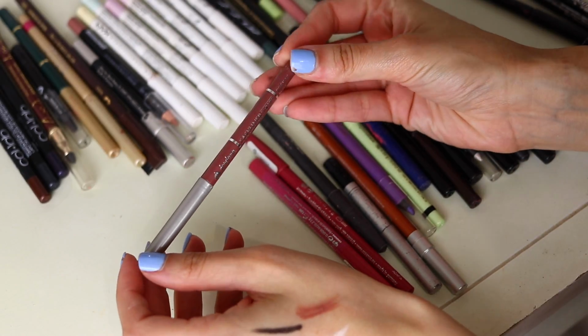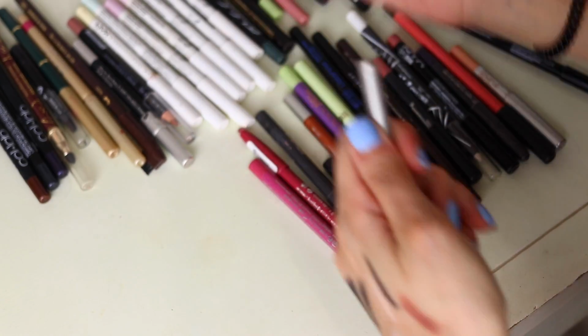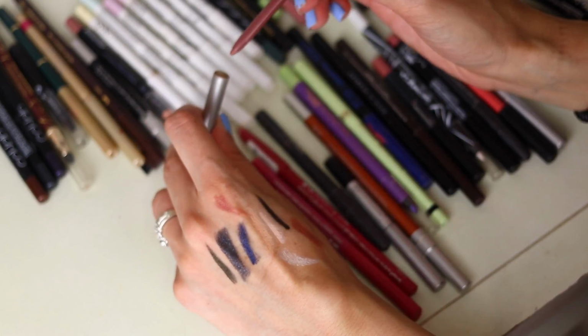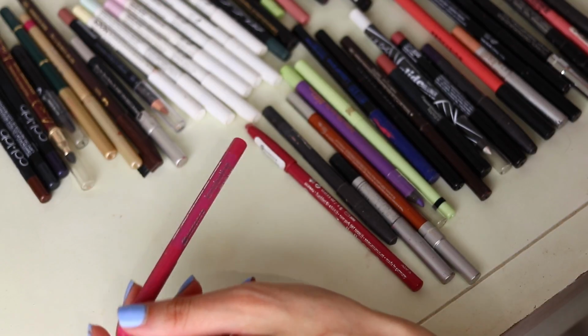This is another Jordana lip liner. I forgot to show you guys this one. Yeah, this is Rock and Rose, another favorite shade. It's just the perfect pinky brown nude. Definitely keeping this one. This is so nice, honestly, to just go through all my pencils and finally get a good look at them.